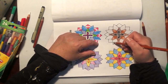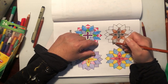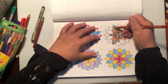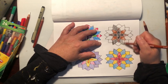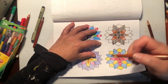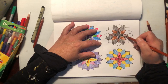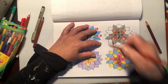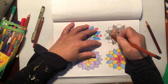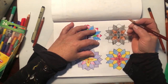This one's called Chocolate. And let's do kind of a light pressure here. And then kind of scribble it on a little bit. Light pressure. And then kind of scribble it on. That's going to be a new technique. We should have a new technique called scribble it on. And then I'm going to go with this terracotta color here.